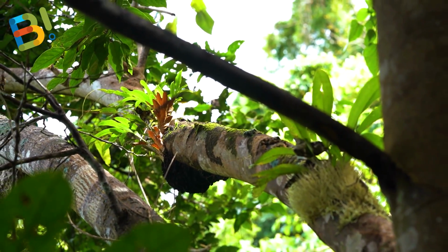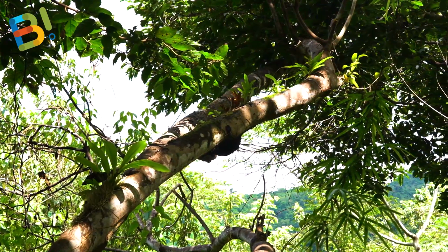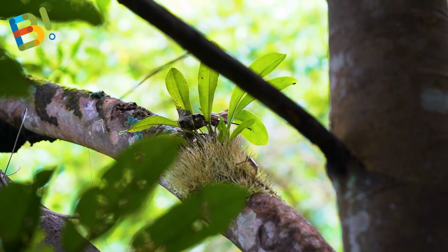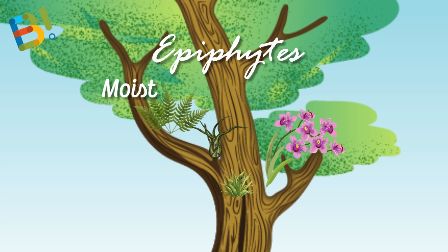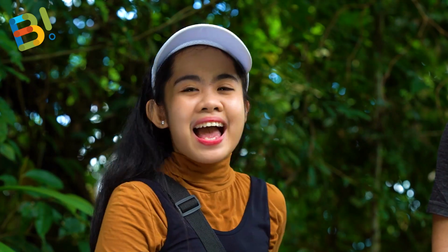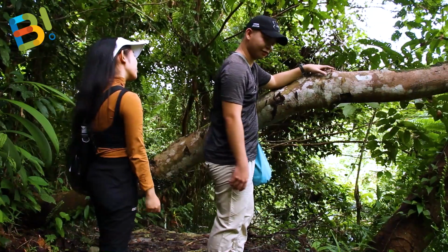An epiphyte is a plant that grows on another plant but is not parasitic or does not kill its host plant. Examples are orchids, air plants, ferns, and bromeliads. They are not parasitic because they depend only on the host plant for support, not for food. Epiphytes get moisture and nutrients from the air or from water that collects on the host plant. Wow! Akala ko ang kahoy may dalawang klase ng dahon. I am amazed! How about you guys? Are you also amazed? I am sure you are, but this is not the only amazing sight here. So, let's go!